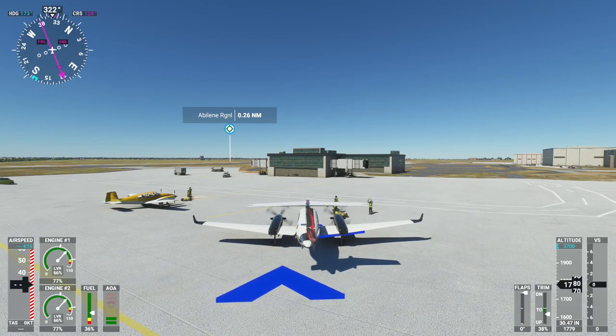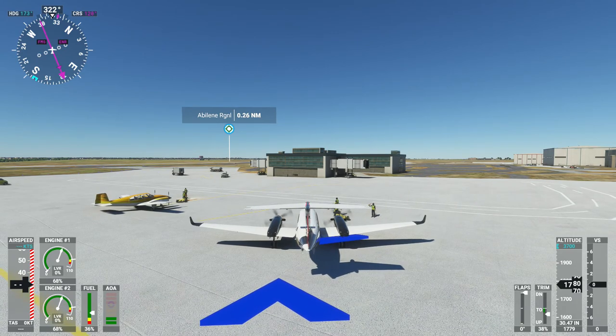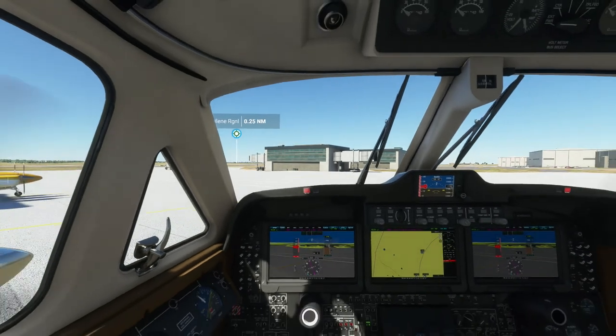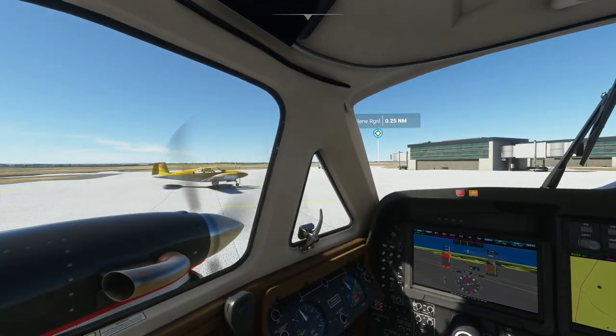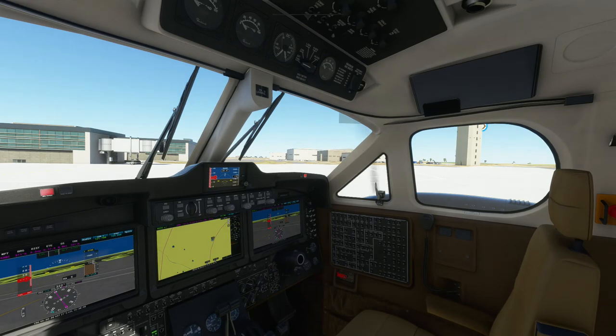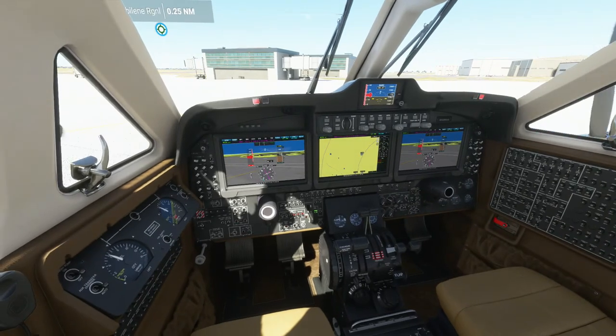Just trying to thrust a little bit more to get those flashlights to go closer together. There we go. Alright, that's going to be good enough. That's the parking brake. Turn off the engines. Through their lengthy cooldown procedure. There they go. Welcome to Abilene, Texas.